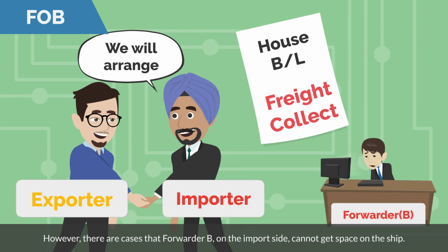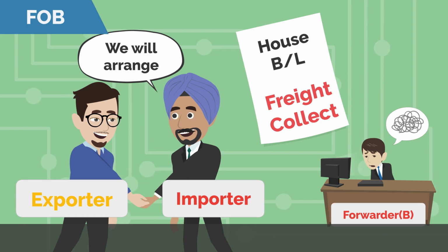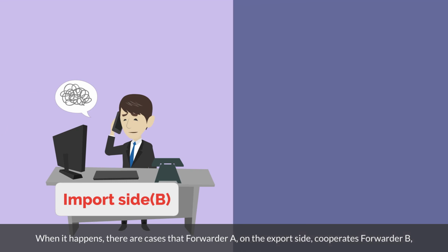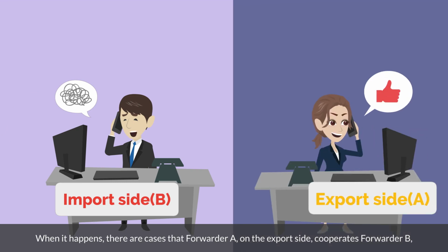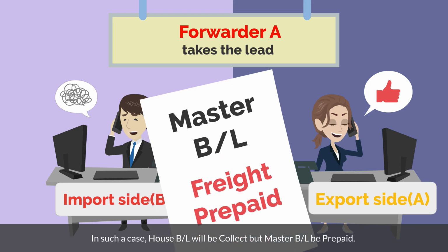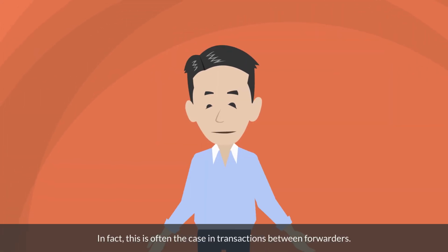However, there are cases where forwarder B, on the import side, cannot get space on the ship. When it happens, there are cases where forwarder A, on the export side, cooperates with forwarder B, on the import side, to take the lead in securing space on the vessel. Then, Master BL will be freight prepaid because the export side is the one who books the vessel with the shipping company. In such a case, House BL will be collect but Master BL will be prepaid. In fact, this is often the case in transactions between forwarders.